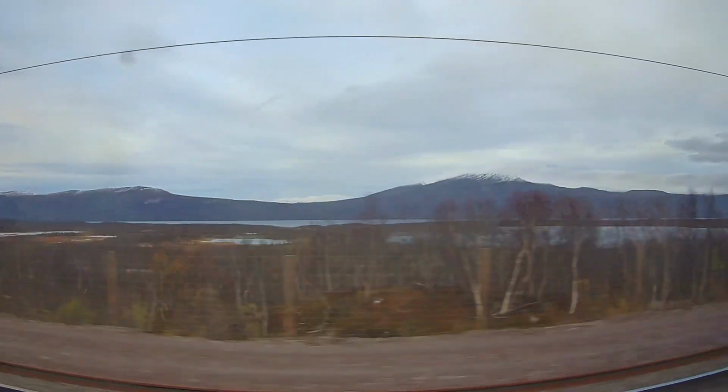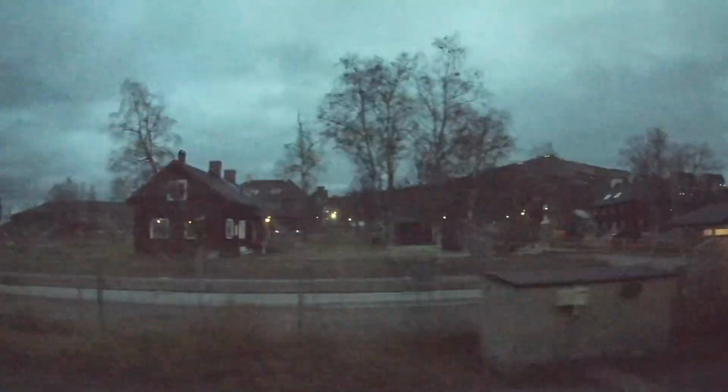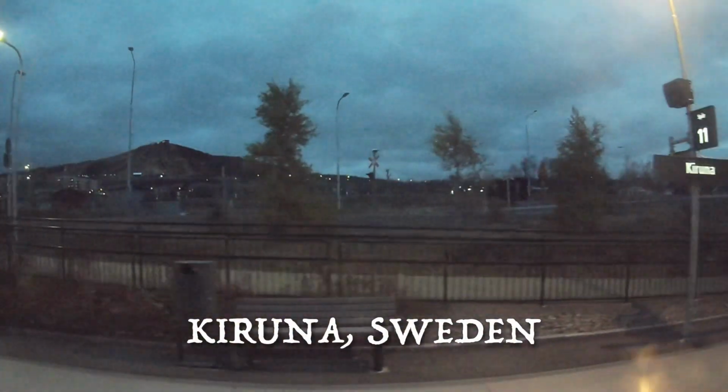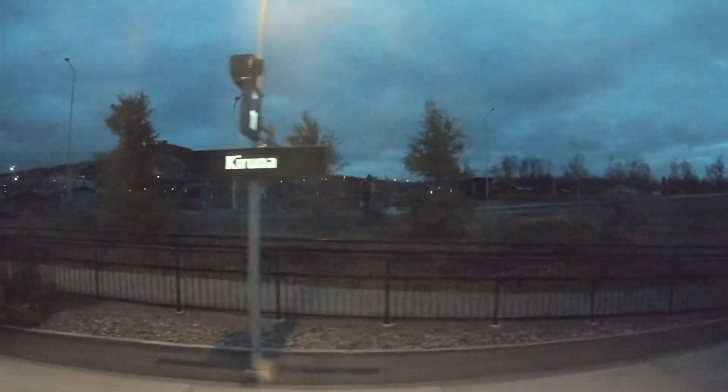Going south, the land starts to flatten out as you approach the iron ore mining town of Kiruna, where the train stops and you can get out and wander around. And that's worth it, because Kiruna is the whole reason that the train line even exists. It's a really interesting story, and a key moment in European history.